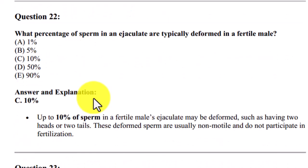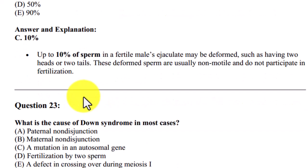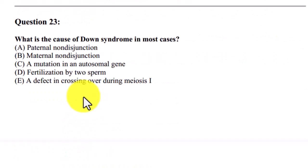What percentage of sperm in the ejaculate are typically deformed in a fertile male? 1%, 5%, 10%, 15%, or 90%. The answer is 10%. Up to 10% of the sperm in a fertile male's ejaculate may be deformed, such as having two heads or two tails. These deformed sperm are usually non-motile and do not participate in fertilization.